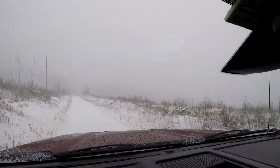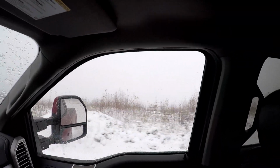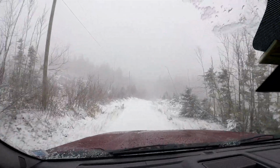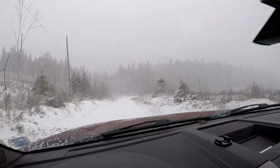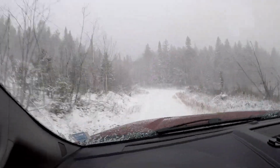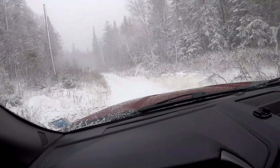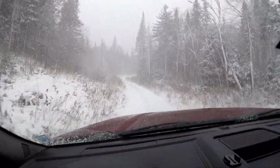Yes, sir, boys. She's coming down. There's actually a lot of trees and stuff over there that you can't see. I've been driving for about 4.5 kilometers so far on this road. We've got a little ways yet to go, but we're almost there. Probably 4 or 5 inches of snow down right now.